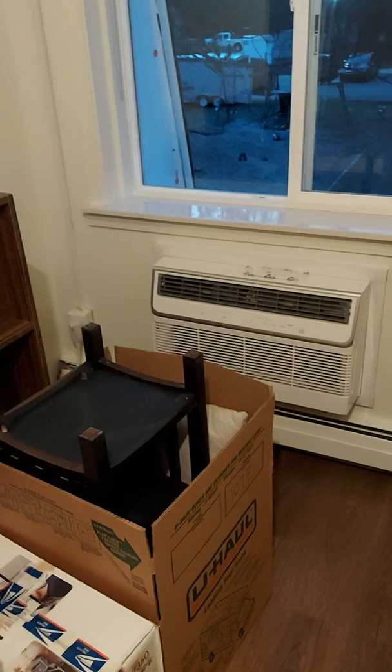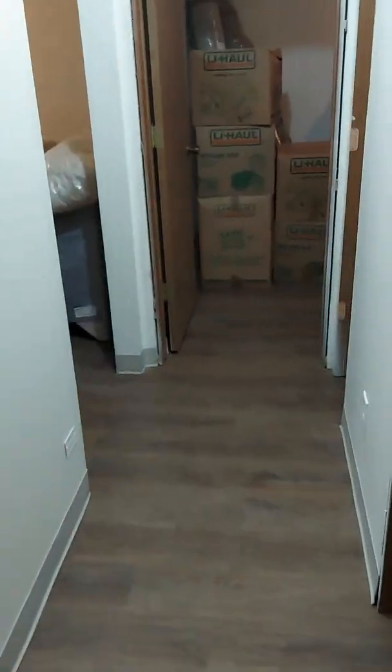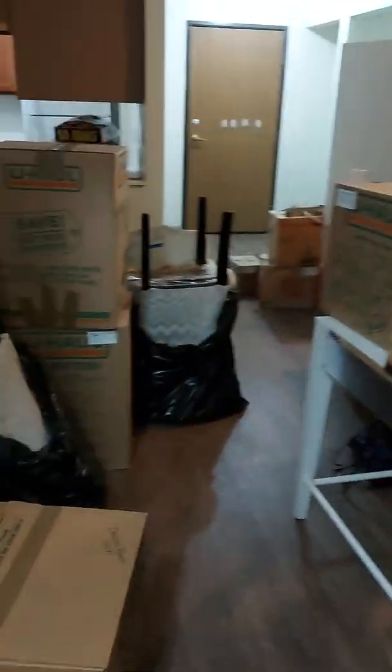Here is the air conditioning for the entire apartment. It goes under the bedroom window. And of course your bed goes here. And that air conditioner is somehow supposed to get out there and down the hall and out into the living room and cool the house.